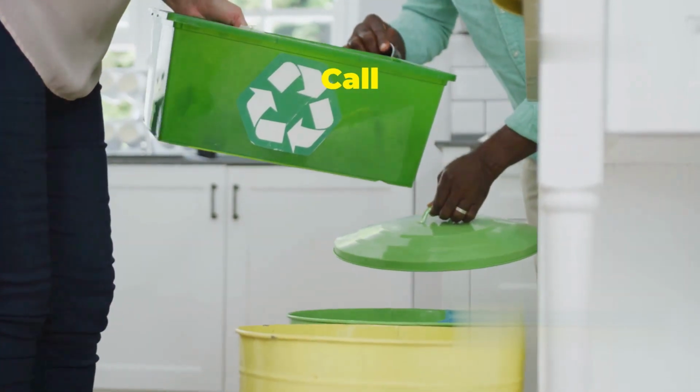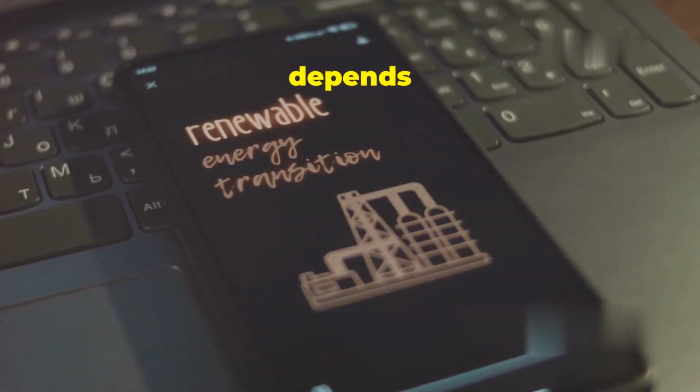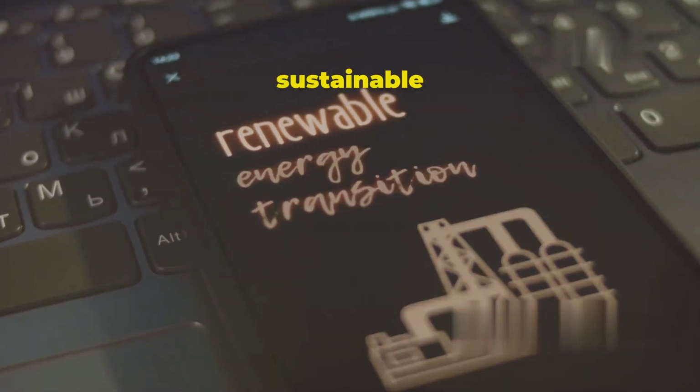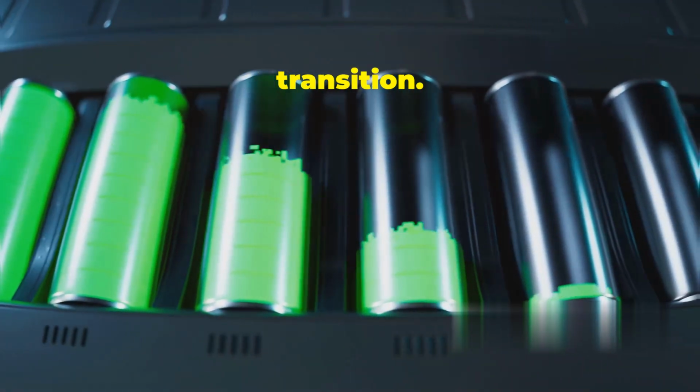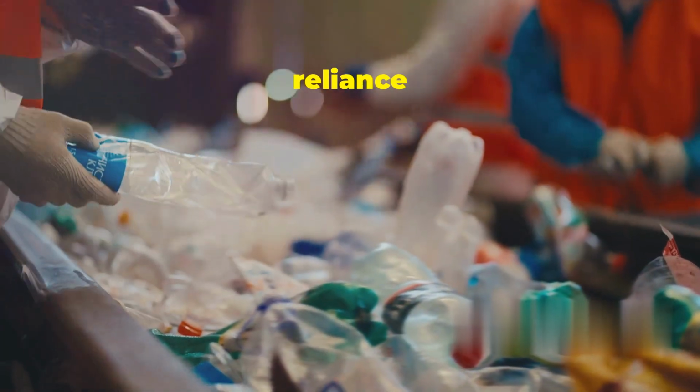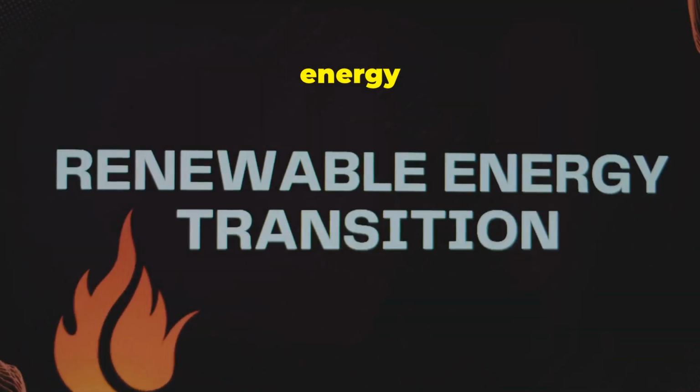Section 11. A call to action, powering a sustainable future. The future of our planet depends on our ability to transition to a more sustainable way of life. Battery recycling is an essential part of this transition. It allows us to reduce our reliance on finite resources. It also minimizes the environmental impact of our energy consumption.